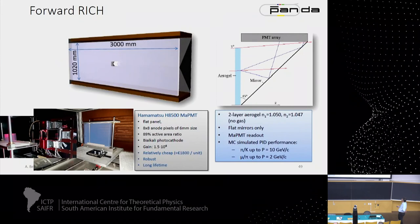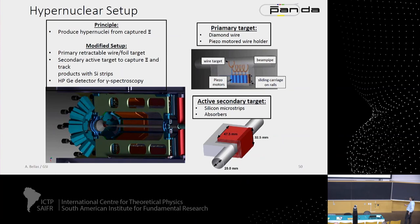Okay. There's a forward ring imaging Cherenkov counter, but this is for a later phase. Developments have started. There's no TDR yet, and if people are interested in contributing, this is definitely something which can be done because it comes on a much longer time scale. The hypernuclear setup, of course, I had to flash this one up. We have the possibility, of course, to remove the inner detectors around the interaction region and put in different targets, secondary active targets to capture cascade and tracks in order to produce hypernuclei.